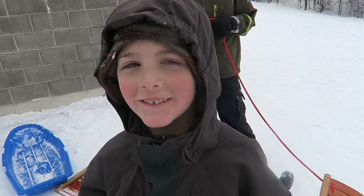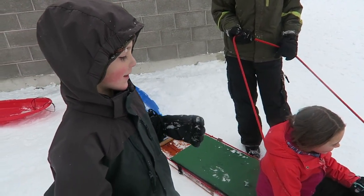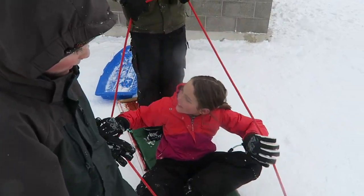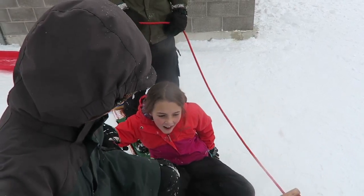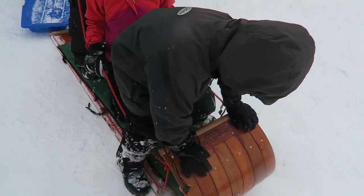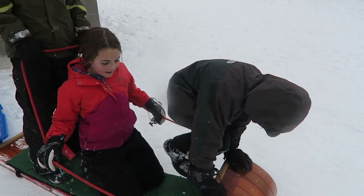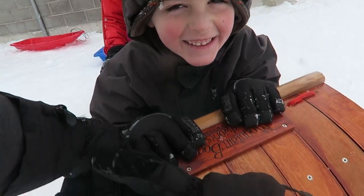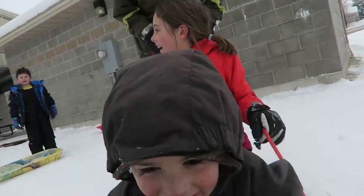So this is our last time going, so we decided to all go with each other on the big long toboggan. Youngest in front, oldest in back. I'm gonna kneel. Axel's gonna sit down. Ava's gonna kneel. I'm gonna stand up. I wanna kneel. Sweet. Set. Don't fall.